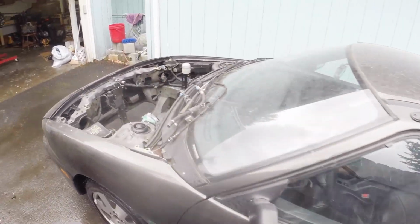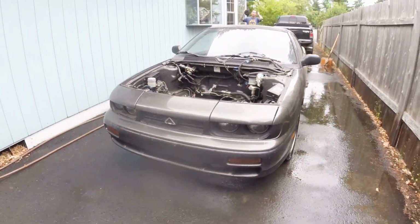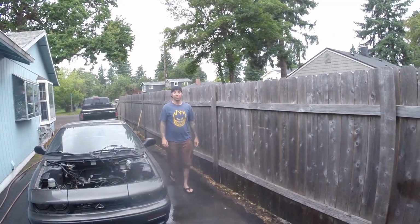We're gonna be doing some work on it today. Over the last few years, he's actually been working on this car, mostly engine type stuff. This is such an awesome shop too, man. This is a sweet shop. Chris has got a pretty awesome property.